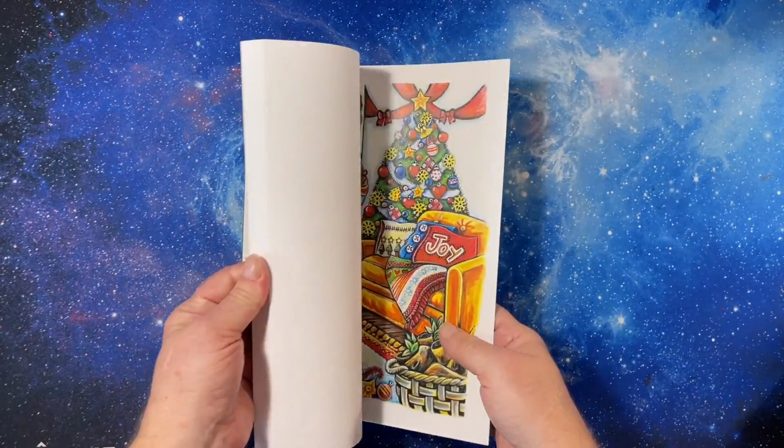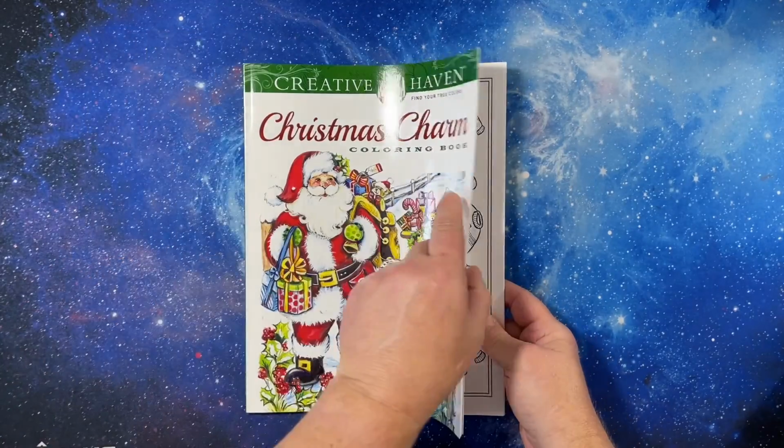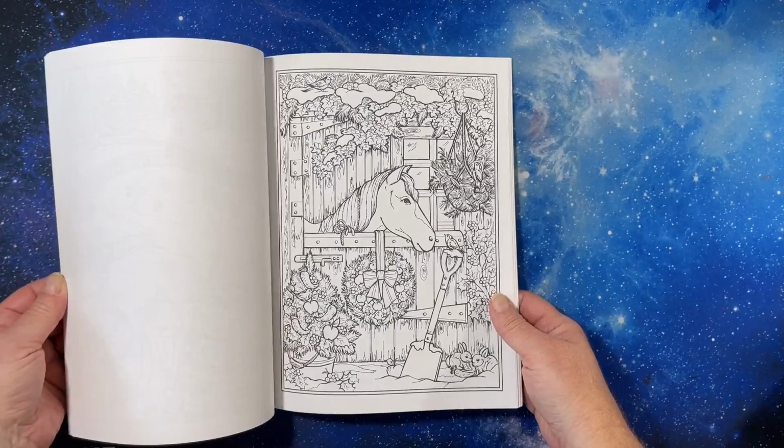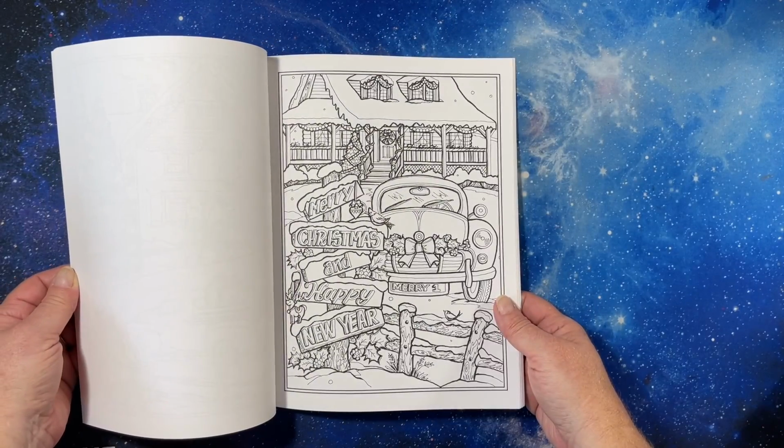Christmas Charm. All of these are new. Like, I just got them last Christmas. This one's Teresa Goodrich as well. She was just cranking out the books last year.